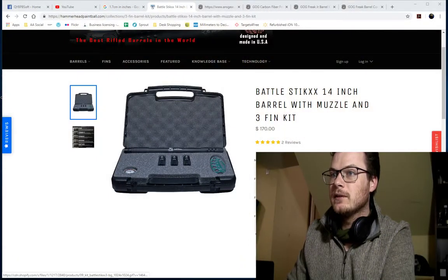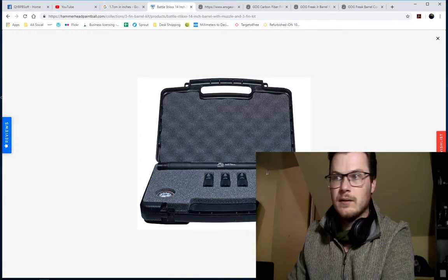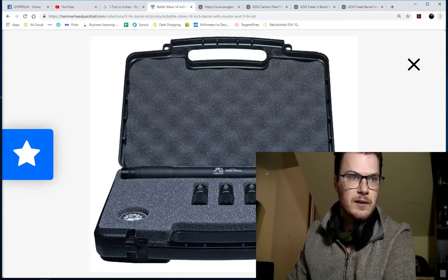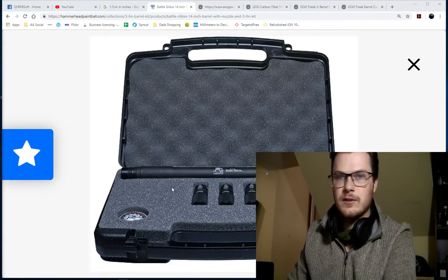Here we see a Hammerhead barrel kit. I can't zoom in. Oh yeah, I can. Alright, so you're not capturing my cursor. One second, let me just make sure you can see my cursor. The display capture cursor, okay. That'll make things better. Alright, now you can see my cursor.